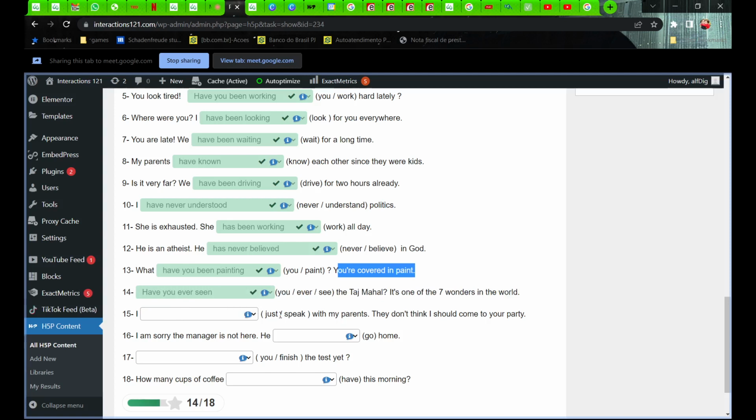Okay, once again, the adverb just here suggests that you should use present perfect. So because of the adverb just, we use present perfect simple. I have just spoken with my parents. They don't think I should come to your party.